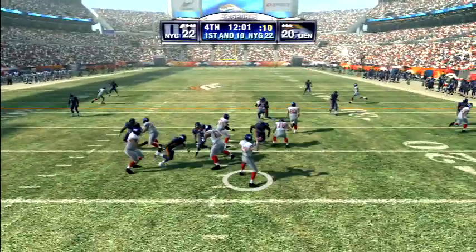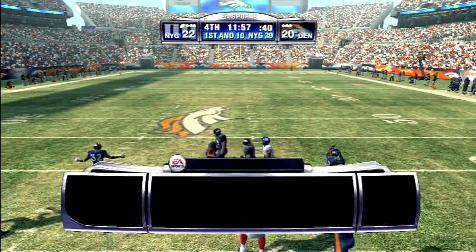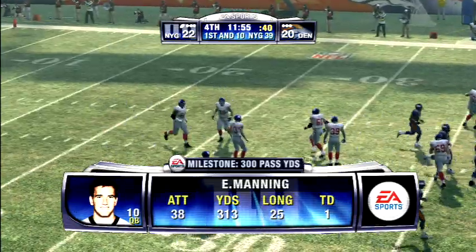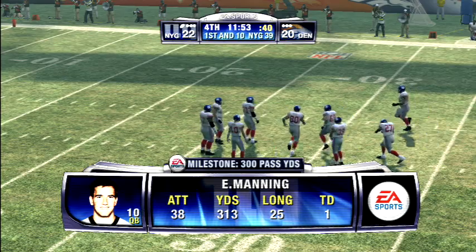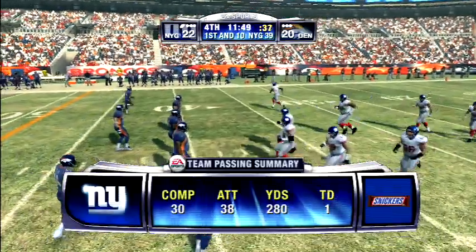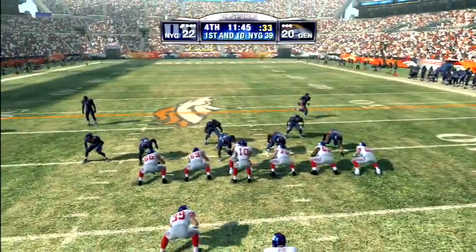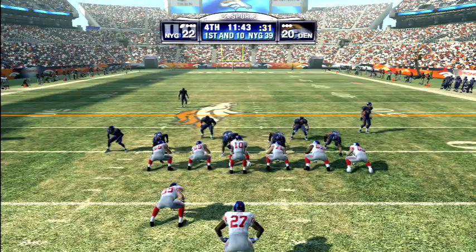Play fake. Gets the throw away. He's dropped at the 39-yard line. And a pretty smart play call right there. It really is so much the key to football. You talk all the time about you have to establish the run. Well, there you see why. You establish the run, and then you come with the play-action pass. Just so hard to defend.